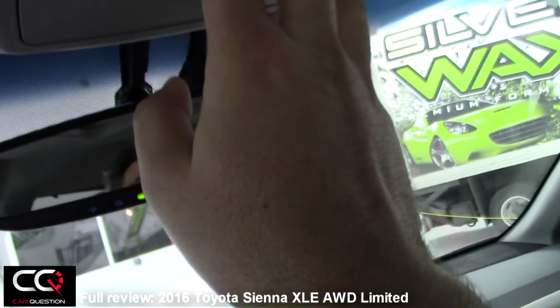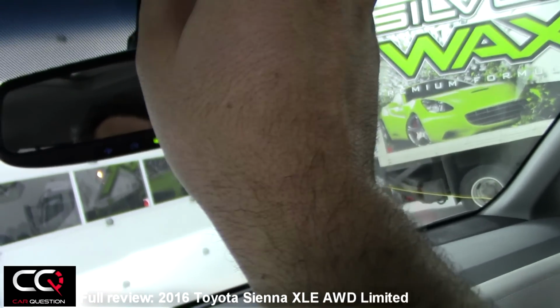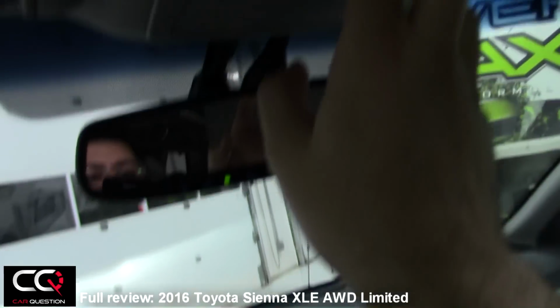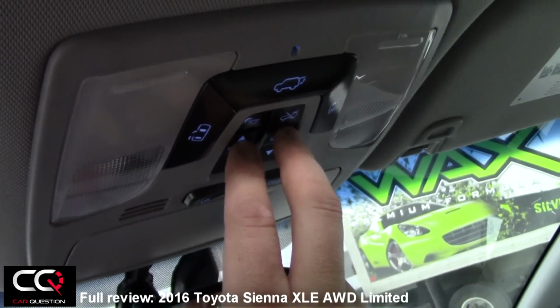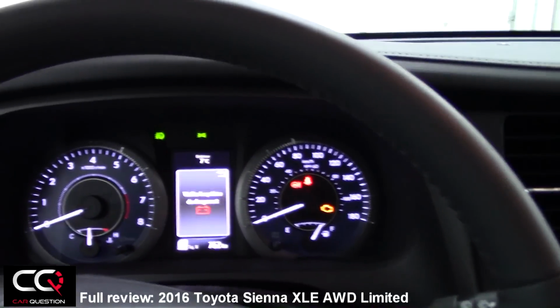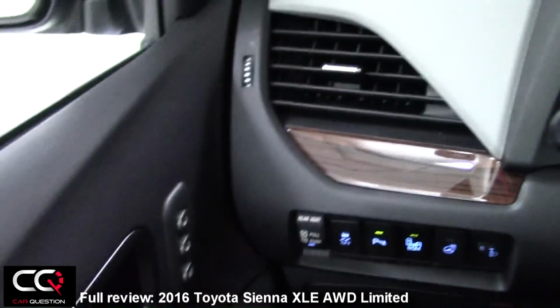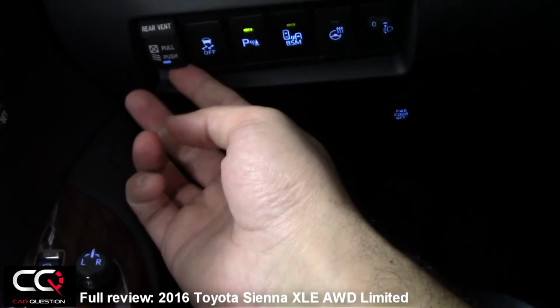I'm gonna simply open the roof, both roofs, to have more lights inside the car. That's gonna be better right there, so that you will see clearly better what's inside. So there's a lot of buttons, a lot of command. Let's start with those right there on the side.